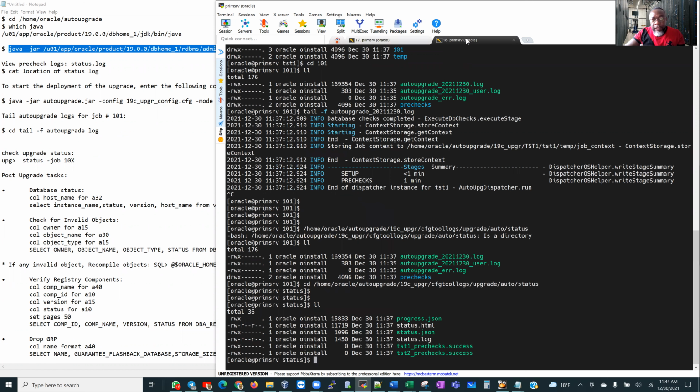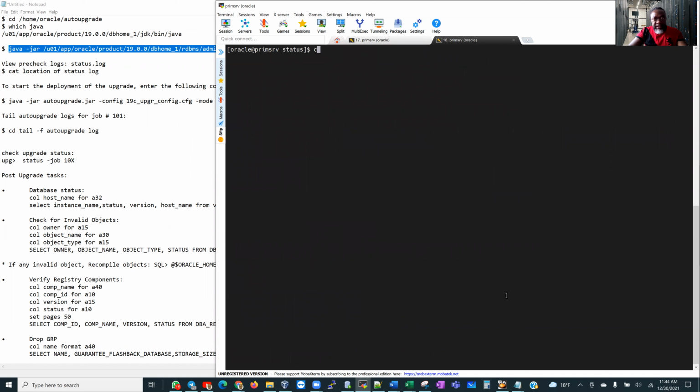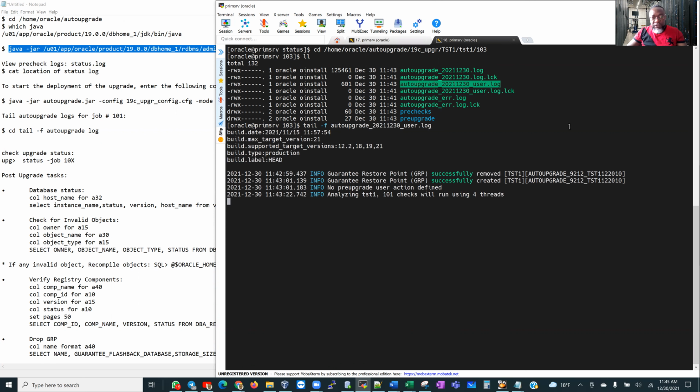And I'll go to another terminal. Let me clear my screen here, and then let's cd into the location of the logs and see what's going on in there. Usually, I like tailing one of two logs. I either like tailing the auto upgrade log itself or the user log, because if you run into an error using the auto upgrade tool, it is going to point you to the user log. So let's tail -f the user log to see what's going on.